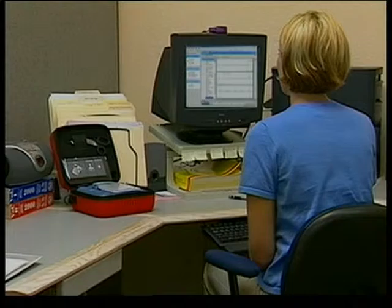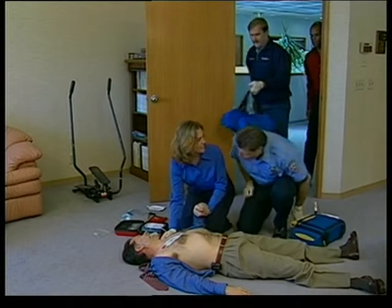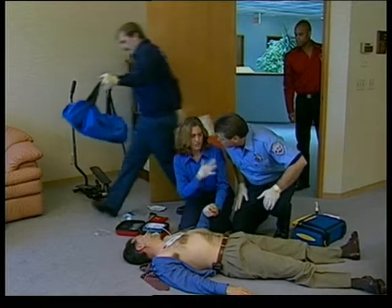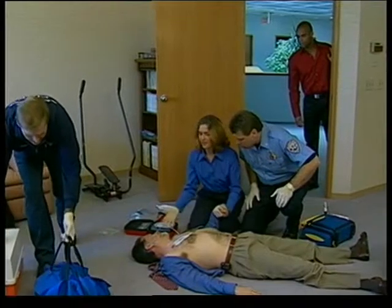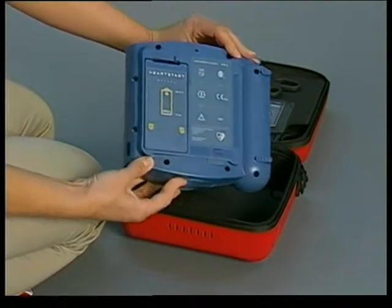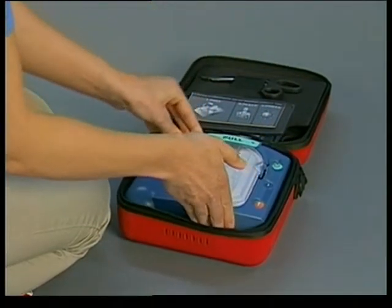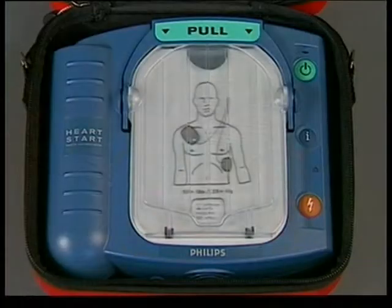Data management is simple with the HeartStart defibrillator. It automatically stores in internal memory the first 15 minutes of ECG and other detailed data from the last use. As long as the battery is not removed, the ECG data will be retained in the HeartStart's internal memory for 30 days. Other data is stored for up to 7 years.